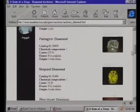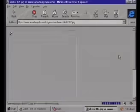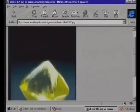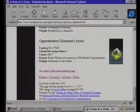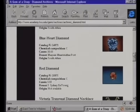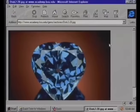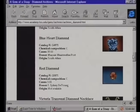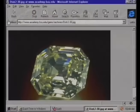Since we've been talking about diamonds so much, I thought maybe it would be a good idea to take a closer look at some of these beautiful big diamond crystals, like the Oppenheimer diamond. This one shows off its bipyramidal shape to great effect. We'll go back and take a look at a couple of colored diamonds. Let's see if we can find those. Here we go, a red diamond and the blue heart. This is not the Hope diamond, but another blue diamond in our collection. I don't know if you folks out there have tried the web page, but it really is a good way to see our specimens a little bit closer up.